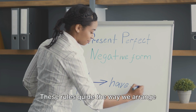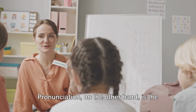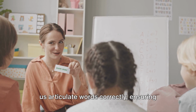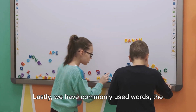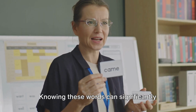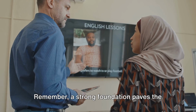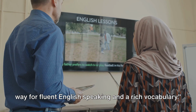These rules guide the way we arrange words to make meaningful sentences. Pronunciation, on the other hand, is the blueprint of our verbal expression. Understanding pronunciation rules helps us articulate words correctly, ensuring our speech is clearly understood. Lastly, we have commonly used words, the bricks of our language construction. Knowing these words can significantly enhance our ability to communicate effectively in everyday situations. Remember, a strong foundation paves the way for fluent English speaking and a rich vocabulary.